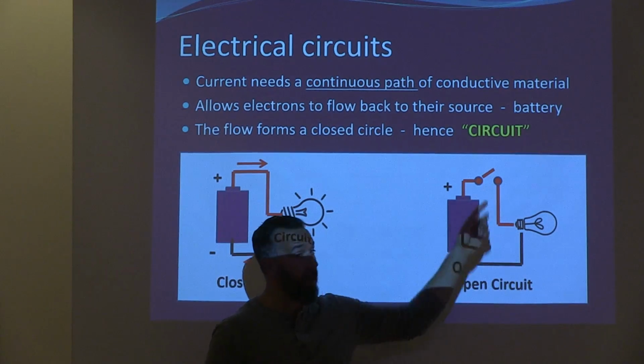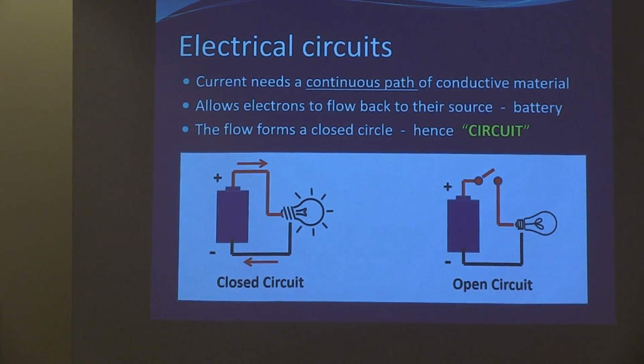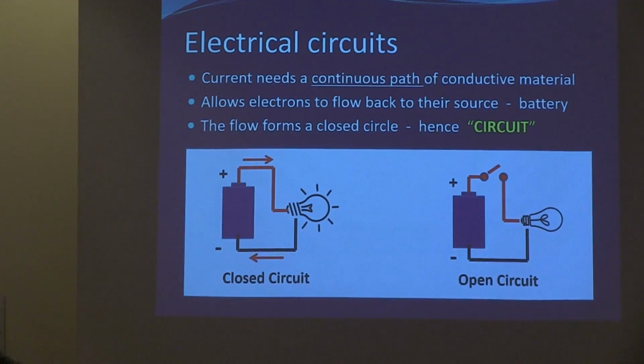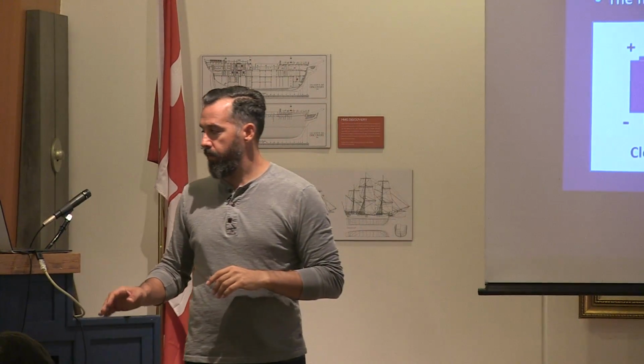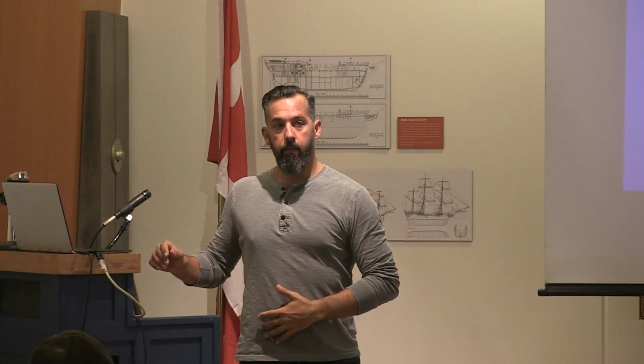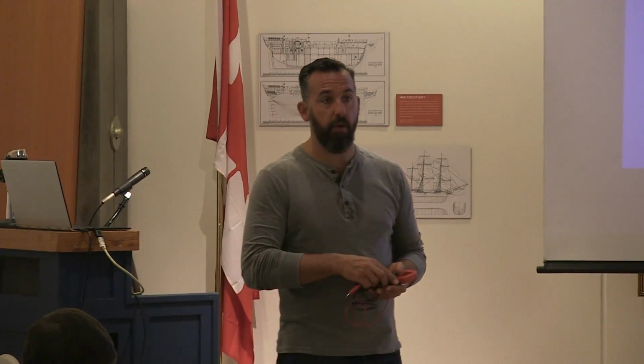But because the switch is open or off, the circuit is open right now and not working. Yes? Back to the ammeter. How does it work without actually touching the conductor? You have, oh, this one here?